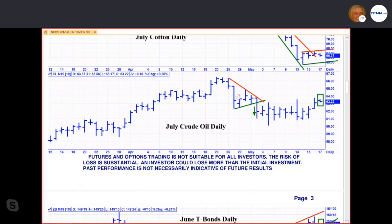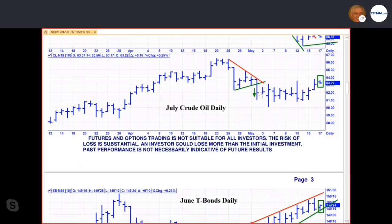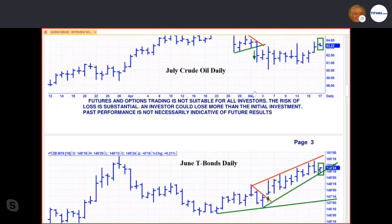Here's your crude oil. It traded into a nice wedge, a triangle wedge, whatever you want to call it. It came to the apex right on the new moon and broke down to the downside, but then there wasn't a lot of money to be made because it didn't just kind of chop sideways.